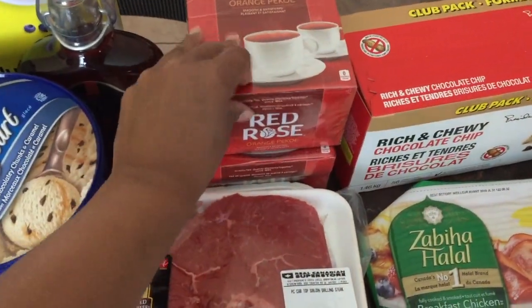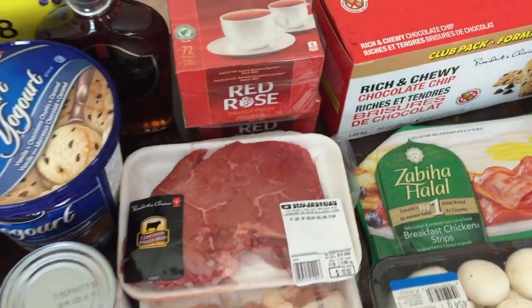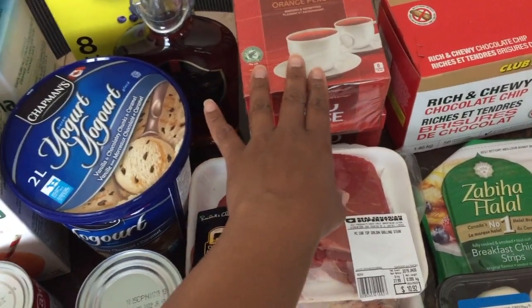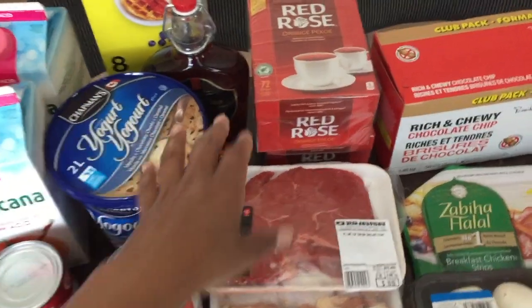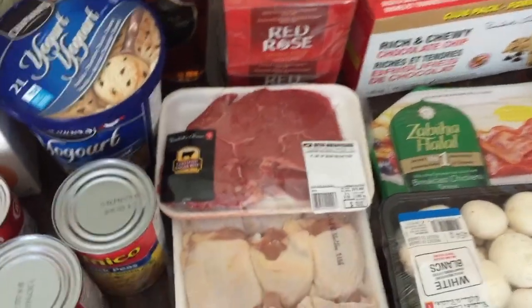Then I bought some Red Rose tea. This was also on sale. I believe it was $2.74 or something like that. So usually, even when it goes on sale, it's like $3.98 or $4 something, or the regular price I think is $4 something, but the sale might be $3.98. So I decided to stock up and buy 2 of these and just keep these. I might store it in the cold room downstairs.